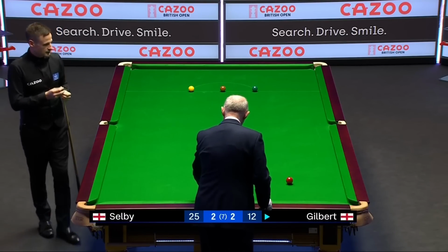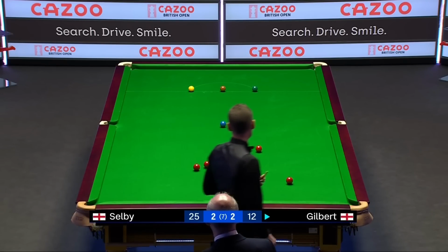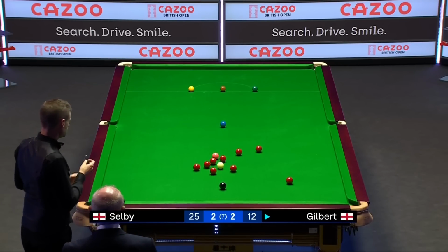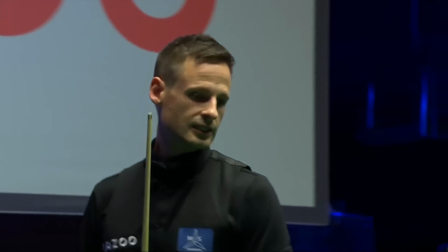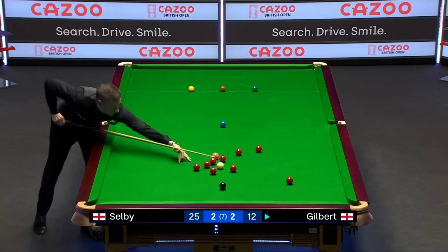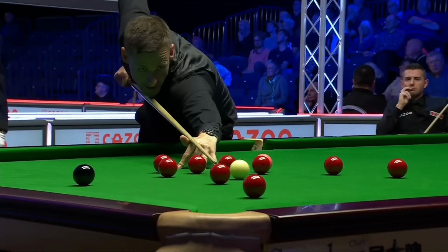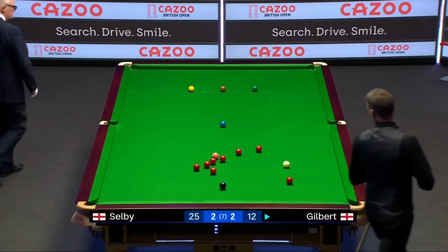Decided to go into those reds there. No, he would have been on another red. He's on red into the right centre. Red into the bottom right corner pocket as well. Wonderful chance this for Dave Gilbert.